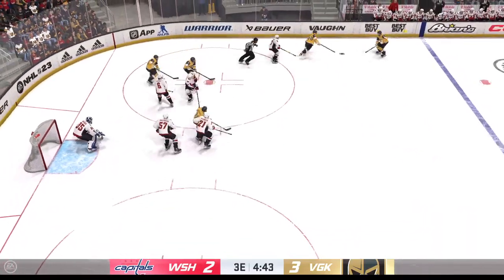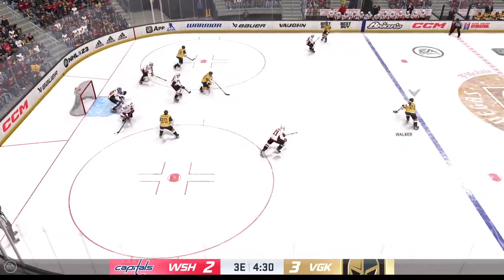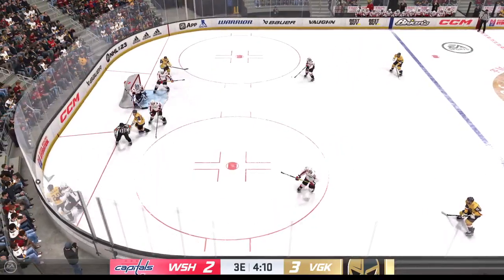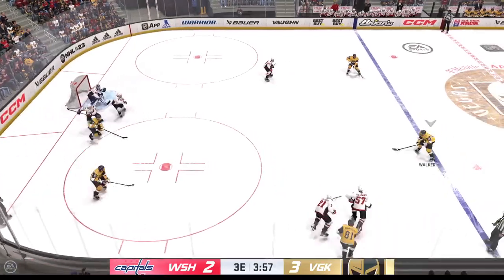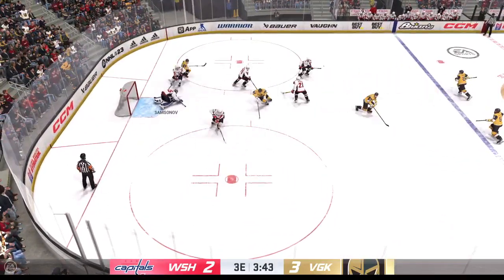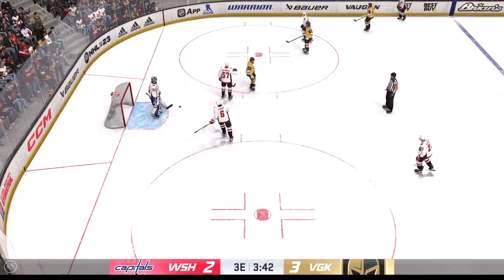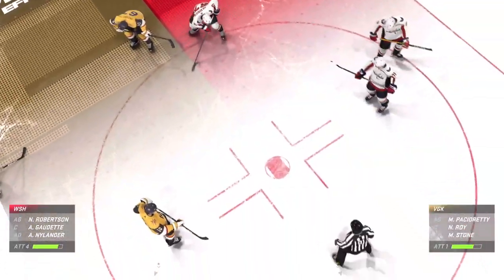Vegas takes possession off the faceoff. Quick feed to Marchessault. Takes it from the other side of the blue line. The Golden Knights carry it along the wall. Still has possession. Here's a short pass to Walker. Wrist one in front. And a huge stop by the goaltender at point-blank range. A big face-off here inside the offensive end.